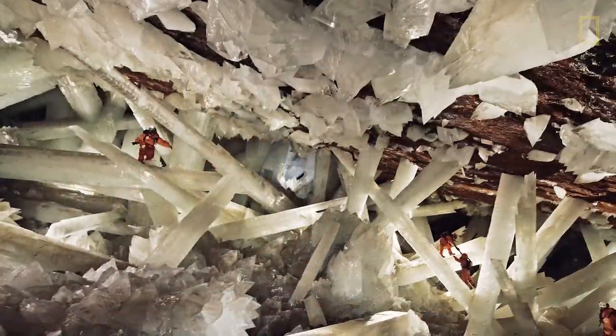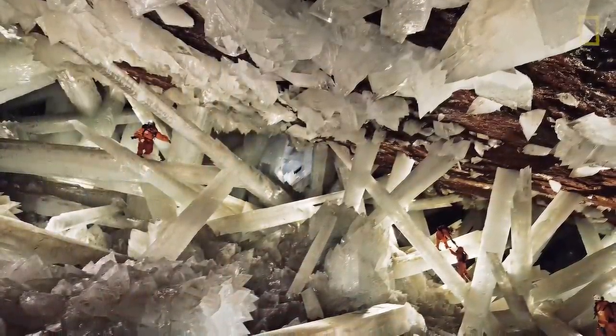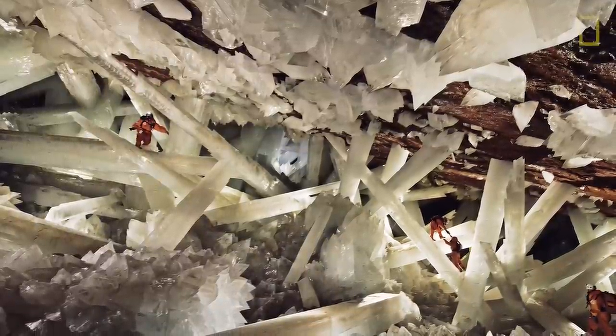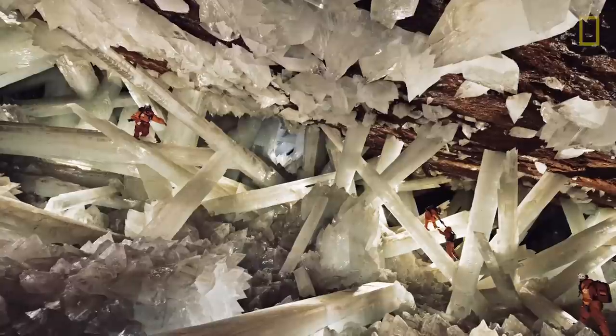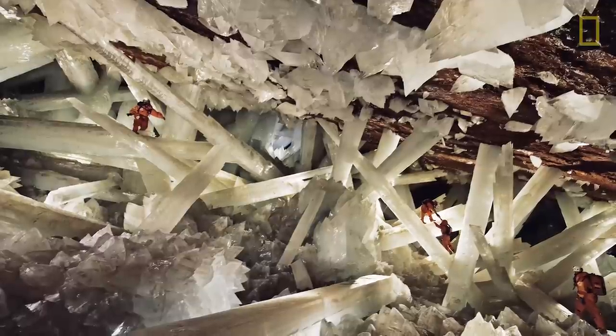I want to end with this spectacular image by a wonderful cave photographer, Carson Peters. This is the NICA system in Chihuahua in Mexico. National Geographic has done a wonderful article on that in 2008. There have been two National Geographic television specials that we've been privileged to participate in. And yes, those crystals are that big.